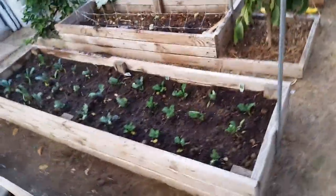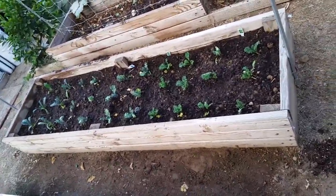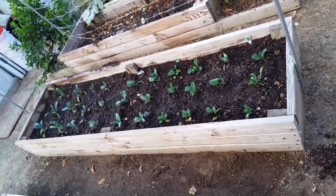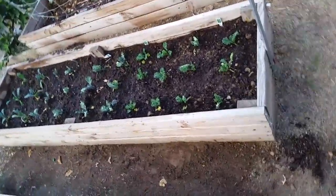And over here is my kale box, and as you can see, there's three different types of kale, which is doing quite nicely. Those have only been in the ground since like last week or something.